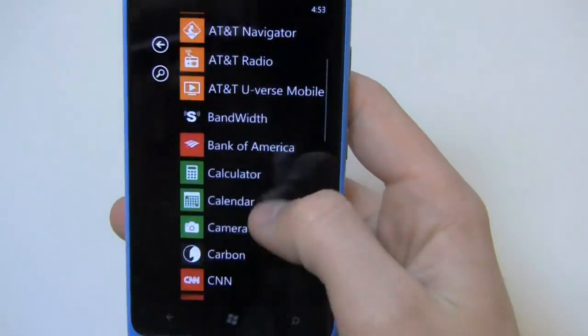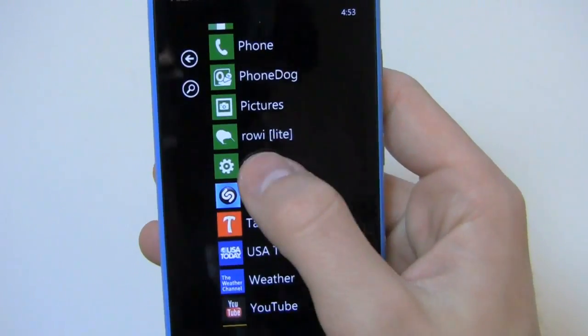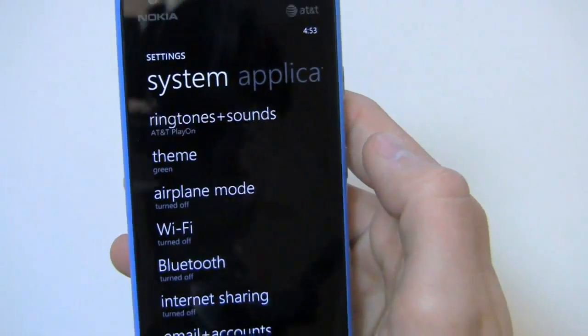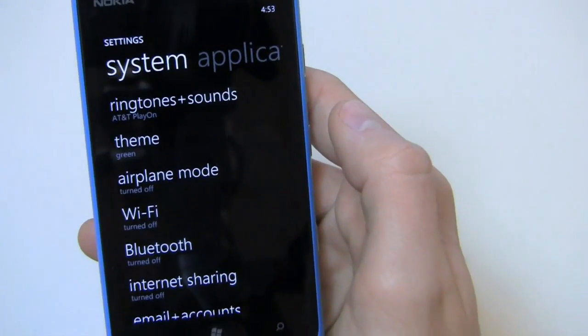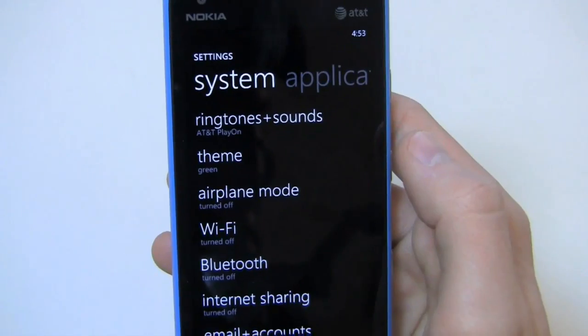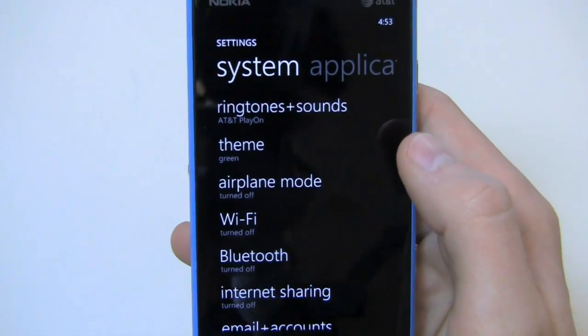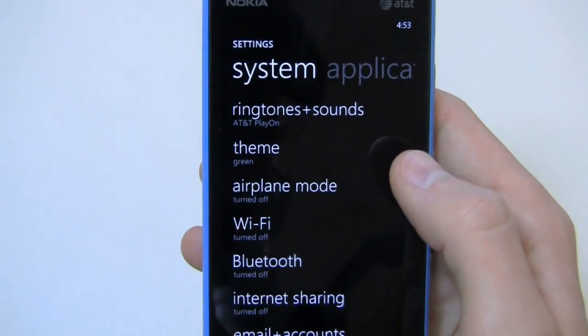Now we talked a little bit about settings, so let's go in and take a look at the settings, and I'll show you some personalization options that you have out of the gate. Now in terms of personalization, we look at, let's say, Windows Phone, iOS, and Android, the three most dominant operating systems, and I would say, comparing them on a 1 to 10, Android's probably a 9 on the customization scale. iOS is probably a 5. This is probably a 3.